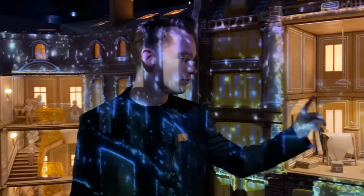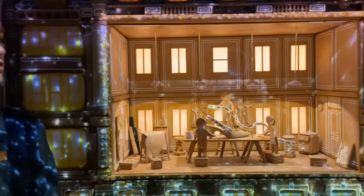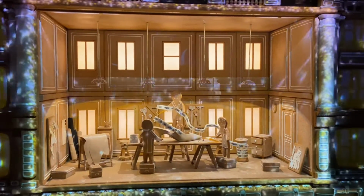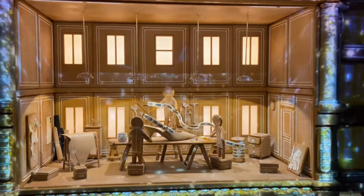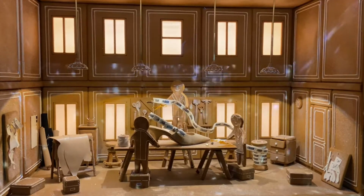We've got our gingerbread people working on a Dior shoe right now. The story goes that Christian Dior came across a star on the floor on the streets of Paris, and he knew from that moment, he was very superstitious, that he had to go and make his own boutique, and it had to be here at 30 Avenue Montaigne.